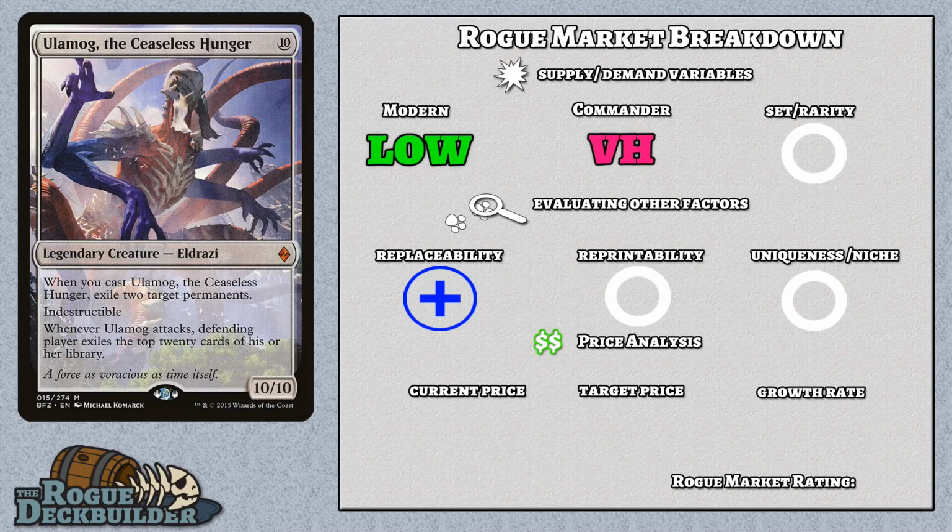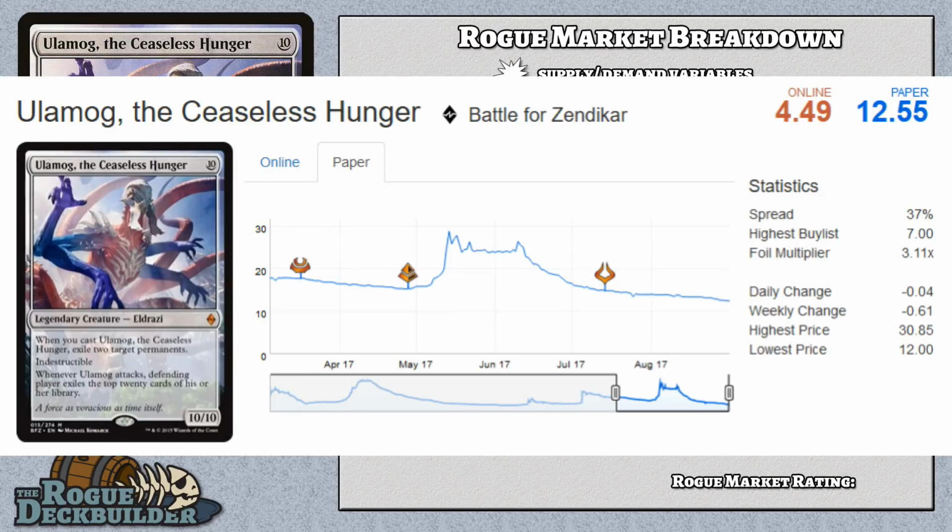So next up, let's look at the current price. The current price for Ulamog is around, if we're looking, about $12 and steadily going down. It appears it has been going down about a couple cents a day for the past while. So that has been eating away at its price tag, mostly because it was a 4-of in a very popular deck, Aetherworks Marvel.